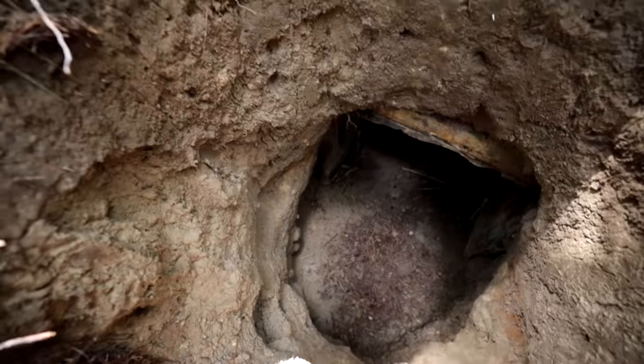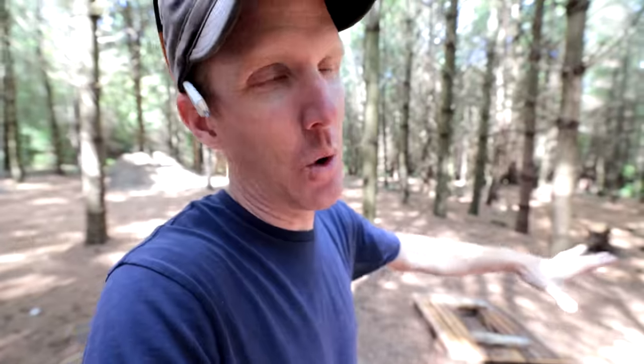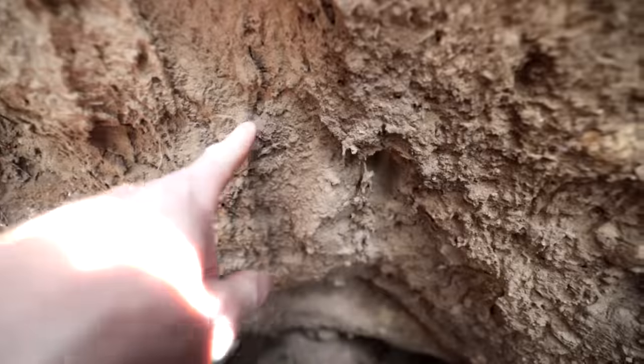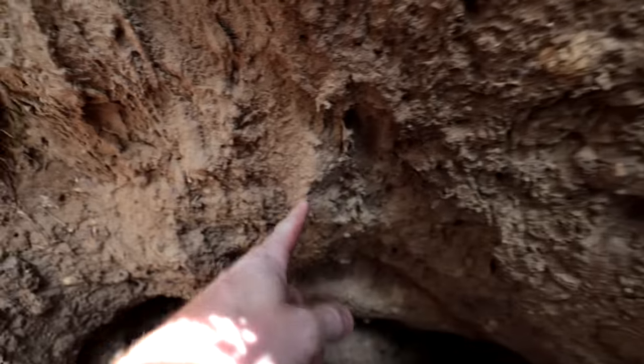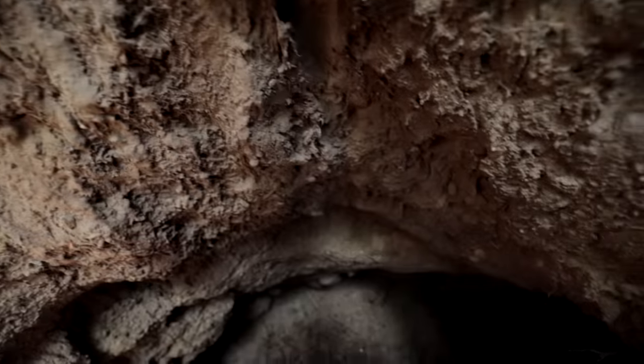So I'll give you guys a little bit of a recap as well. We'll see how it weathered the storm. We probably got a couple inches of rain and kind of see a little bit of evidence at the opening of the hole. There's a little bit of water kind of seeping down the entrance hole. You can kind of see here, there's a little bit of erosion. The water's kind of leaking down a little bit down below. You can see a little bit more erosion there. We might have to shore up the entrance to the hole.